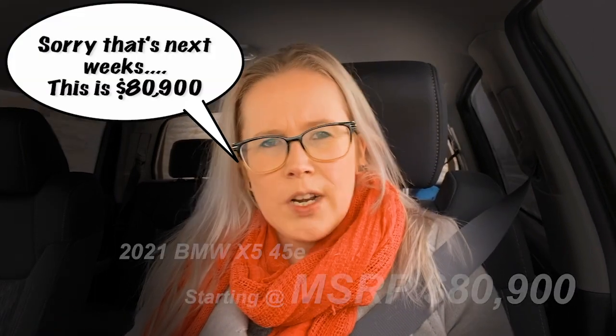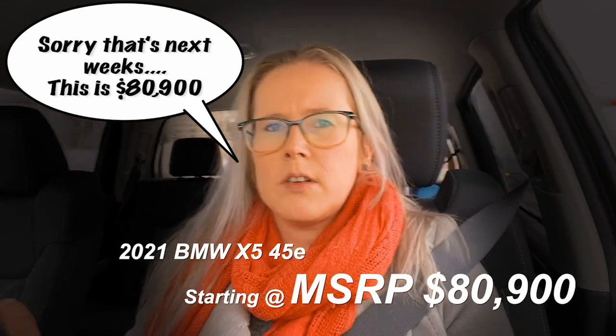Now let's talk about the viability of a vehicle like this. So for starters, the BMW X5 45e does not qualify for any incentives because of its starting price. So it begins at $59,500, I think, which puts it too far above a base price to qualify for provincial or federal incentives in terms of green vehicles. So it's not the cheapest.